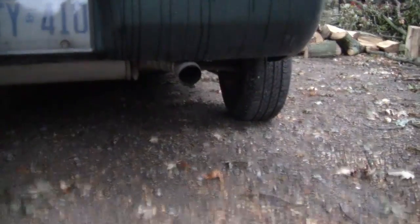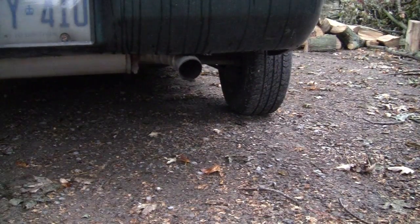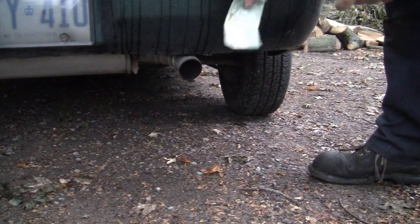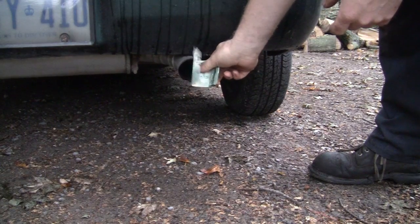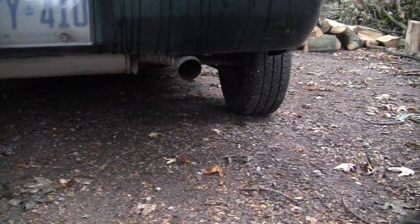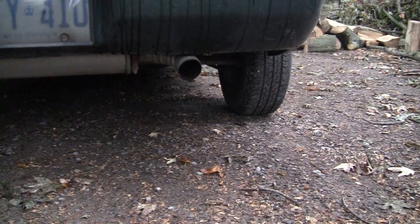And one of the old school tricks, I mean, I can hear this. One of the old school tricks, they say you can take a dollar bill and stick it on the exhaust and it would flutter. Supposed to actually suck it in like that, but it doesn't work for me. Problem is, this thing runs, it's got a check engine light flashing. Let's go and check it out.